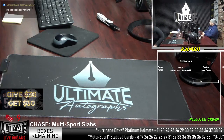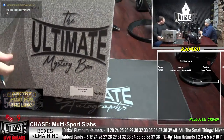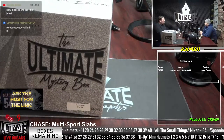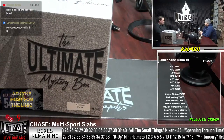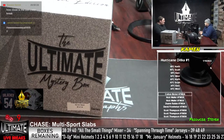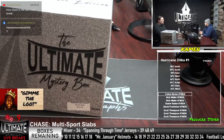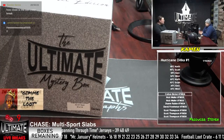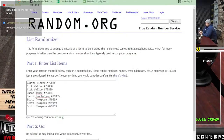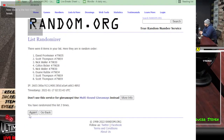That's the loot crate. This is Hurricane Ditka, called out by Colton Bicker. Colton is looking for the J.J. Watt helmet. Scott Thompson's in here, Nick Waller, Dwayne Robb, and David Fraunheiser. Thank you very much, guys, for hopping into Hurricane Ditka. Full-size authentics. This is a really good series. The loot crate is 1 away. Let's close that out. That'll be the next break we do most likely, unless we close out something before it.